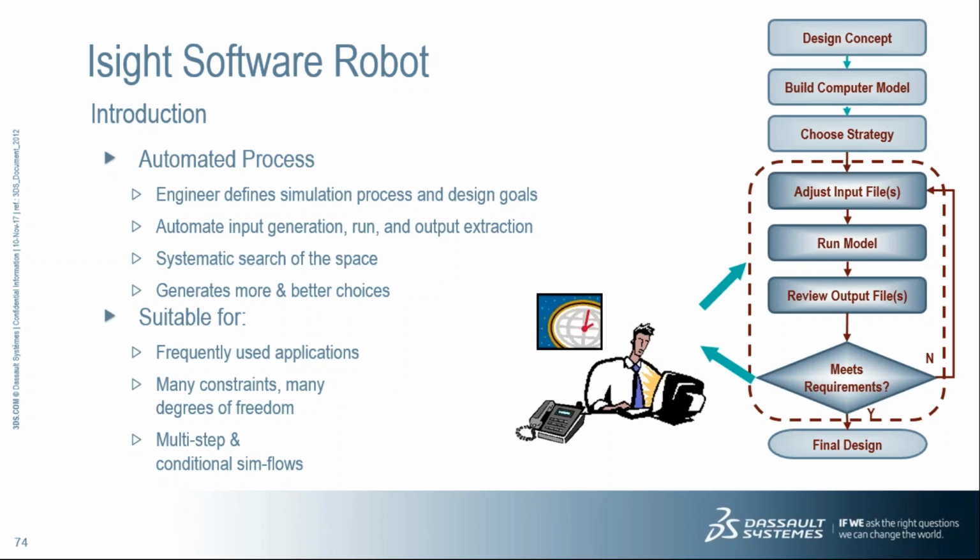Suitable for frequently used applications, repeated applications, many constraints and many degrees of freedom, and also multiple steps and consideration of simulation flows. The organizations which do multiple permutations and combinations, trial and error method on the existing product in order to increase the efficiency and increase the production and reduce the cost, this particular product will definitely enhance their requirement.